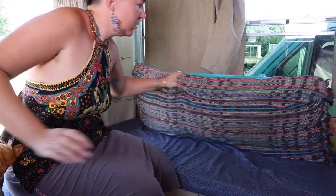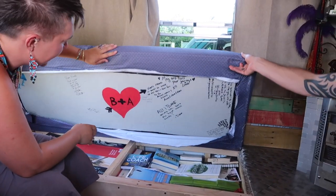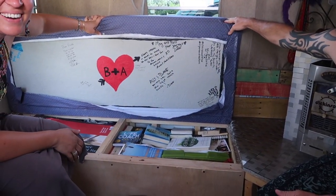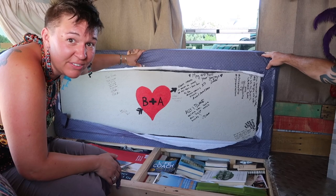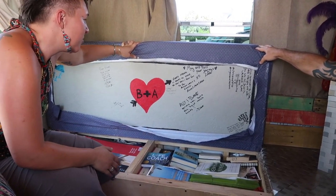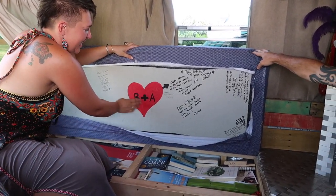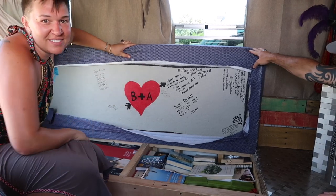And then underneath all of these, we have lots of storage, so all of these come up. Oh, wow. And during our wedding, when we got married 3 years ago, before we hopped on the bus, we took the bus to our wedding, and this was our guest book. So under every one of these, we have Blake and Allie, and everybody signed it as a guest book.